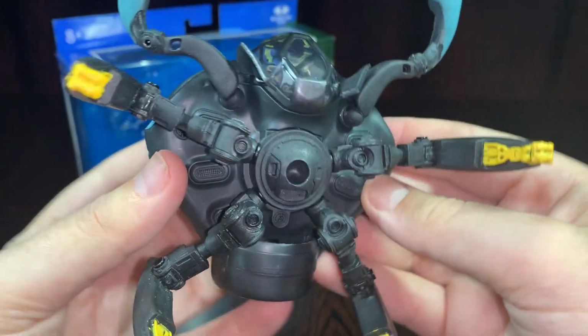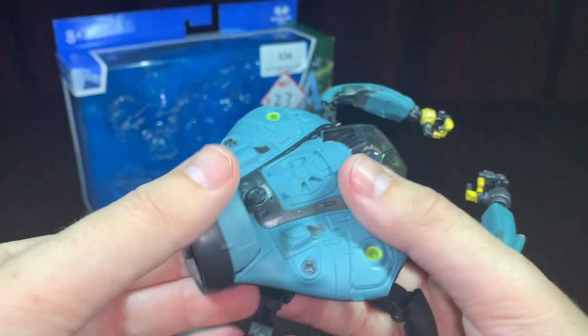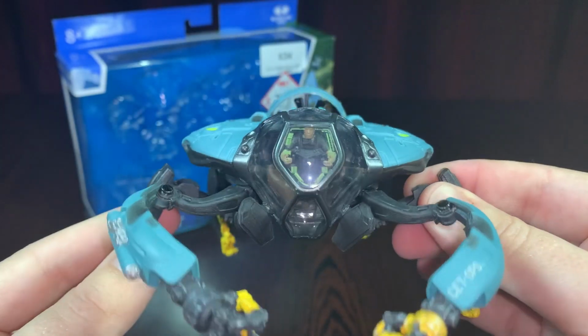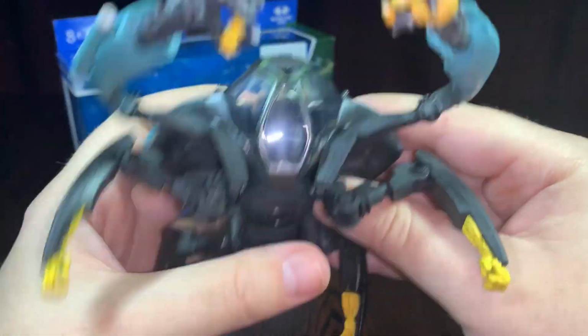It has some pretty cool details all around, but it does lack in the articulation of the fan. I was really hoping that this part here would spin, or maybe it could rotate upwards a little bit. Some cool details of the mechanics and the color scheme all around I really like, but as far as the articulation of this thing goes, it feels quite fragile.